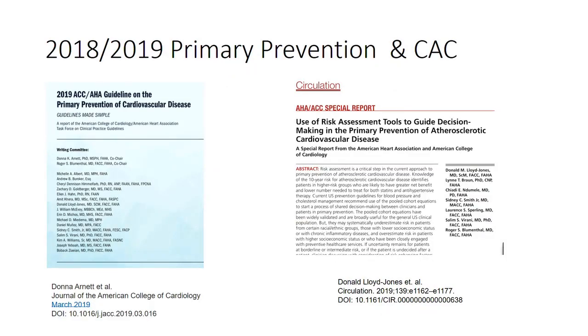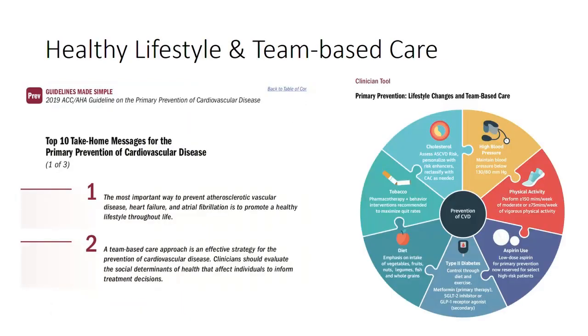Relative to understanding primary prevention, I would like to direct your attention to the articles by Donna Arnett and by Donald Lloyd-Jones. These two articles: one is near and dear to my heart because it's guidelines made simple. So it has a lot of diagrams and pictures, and as a radiologist, I like pictures. It doesn't have quite as many words, and so it's easier to get the top 10. I will say that the top 10 list in this document is different from the top 10 in the other document, so you have to be careful about which top 10 you're talking about. And then Donald Lloyd-Jones' article really drills down on how they made the decision to incorporate the coronary calcium score into it, and we'll review those at a high level.